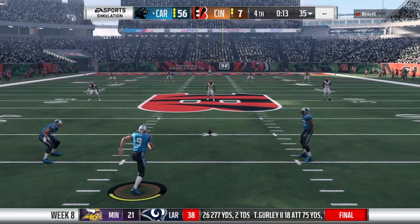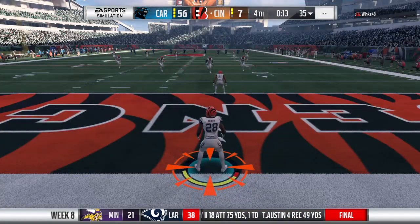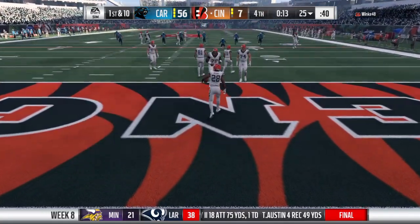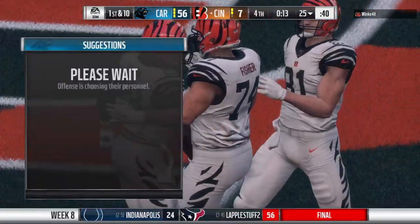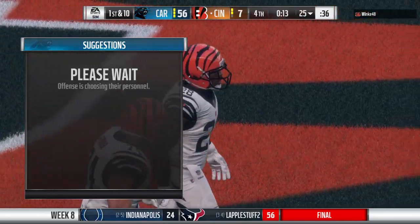So they throw the pick 6. They'll get another shot at it now as this one's in the air. And out now, here come the Bengals. They are just obviously getting shellacked here in this one, Charles.